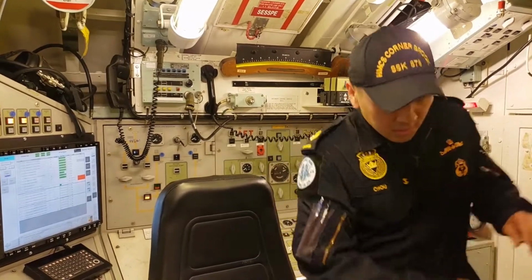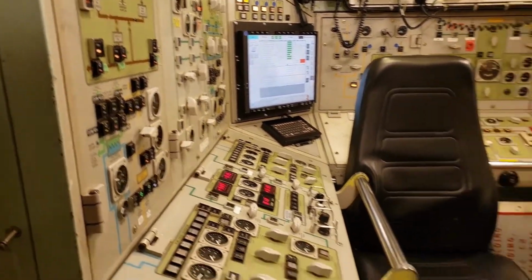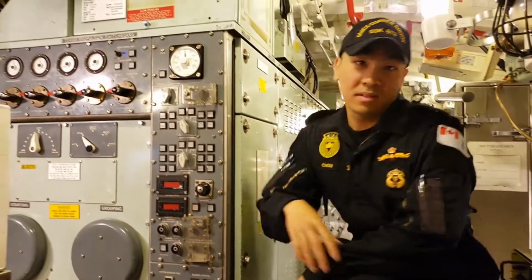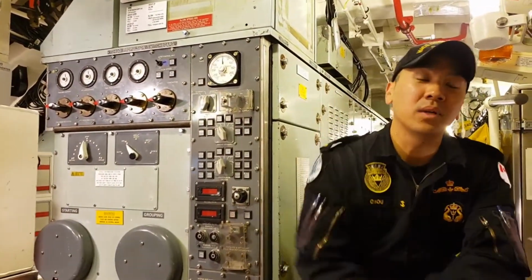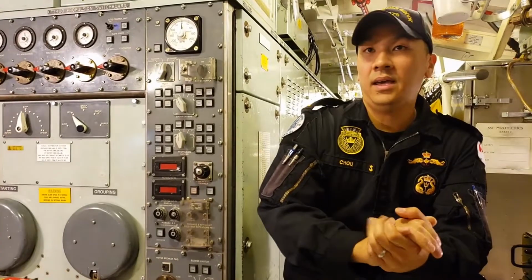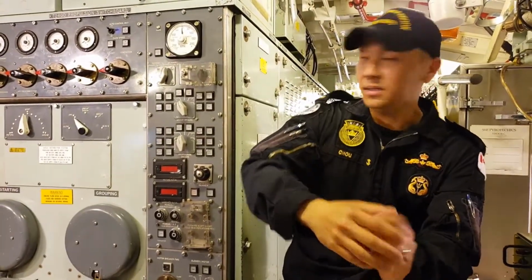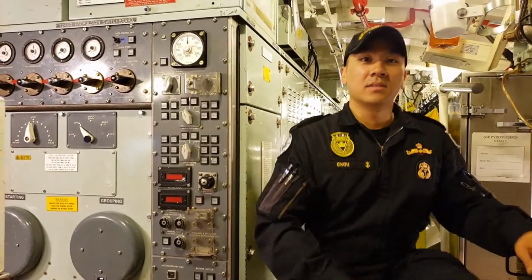Yeah, and if you look over here, we'll come over this way. Over here, this is our propulsion switchboard. Again, like I said earlier, when I was on helm, I would put in all the control orders for the propulsion for the submarine. And normally that would be the remote control. This is the actual control of the propulsion over here.